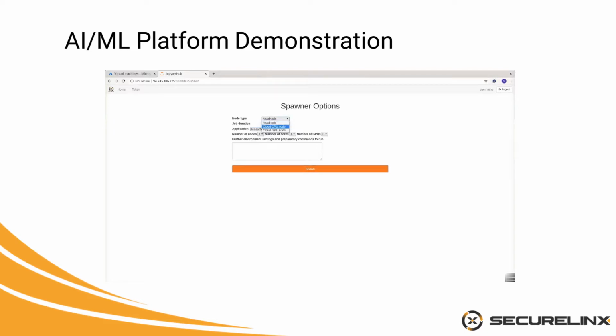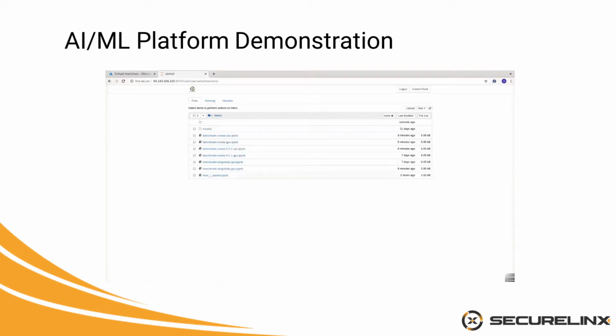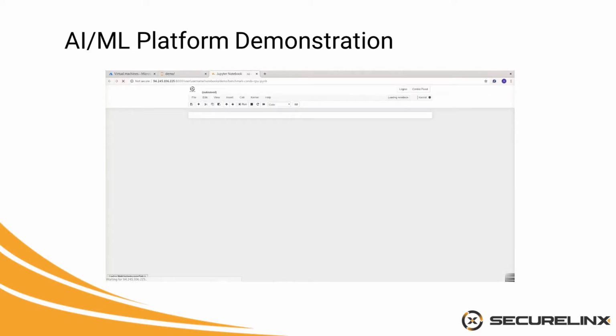So we're going to use one of our existing CPU nodes now to spawn a JupyterHub notebook environment. What's happened there is we've submitted a batch job to the Slurm queue. That's gone away and allocated a node on the default partition, default queue, and then it's just dropped us into the user's home directory graphically. And I've got some demonstration notebooks to show you.